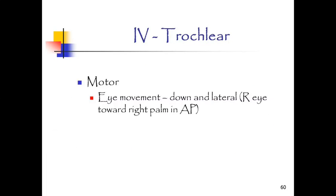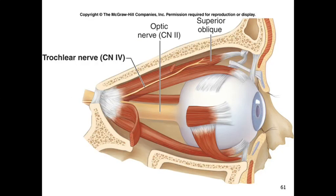The fourth nerve, the trochlear nerve, is also an eye movement nerve. Imagine you're standing in anatomic position. You're looking forward. Your hands are down to the side. Your palms are facing forward. This is the nerve that allows you to look down and out, down and lateral toward the palm of your open hand. So again, the nerves that allow this movement are coming up, this cute little pulley system, and you're now able to look down and out by the control of the trochlear nerve.